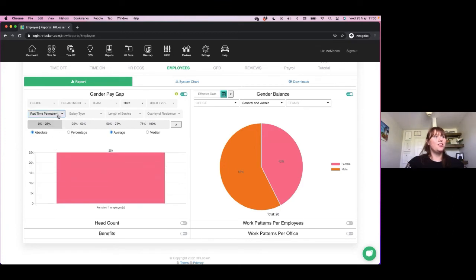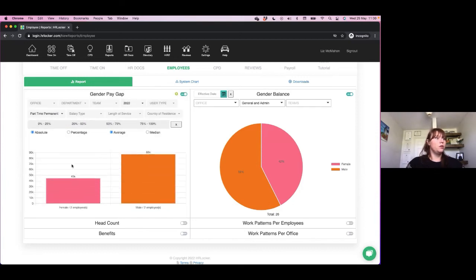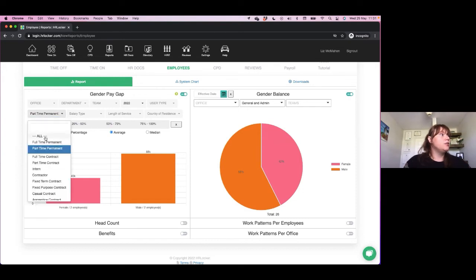So if I select part-time here for this example that I have, here we go. I have in my part-time staff, I have 4 employees. I have 2 females and 2 males. The report here is saying, if I look at that, on average, a part-time female employee is getting paid 45,000 euros a year, and an average male is getting paid 80,000 euros a year. So that would be something that I would want to be looking at to see, is it something that we need to address? Okay, so that's the different contracts there.